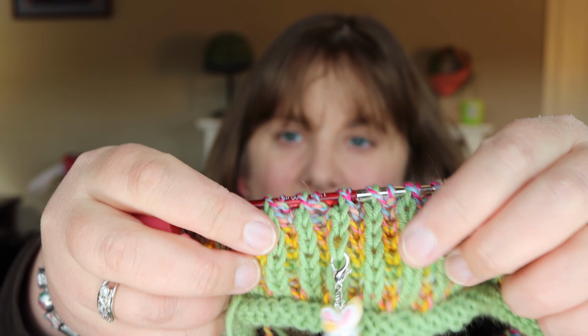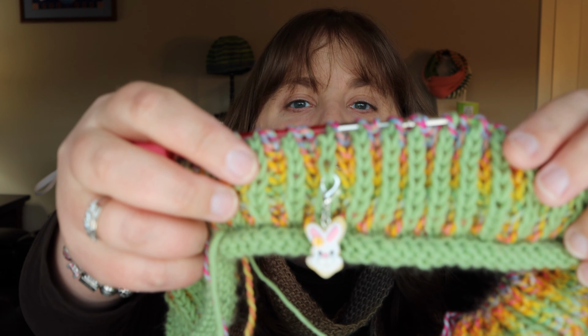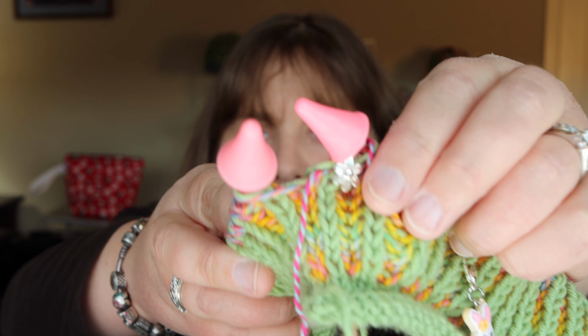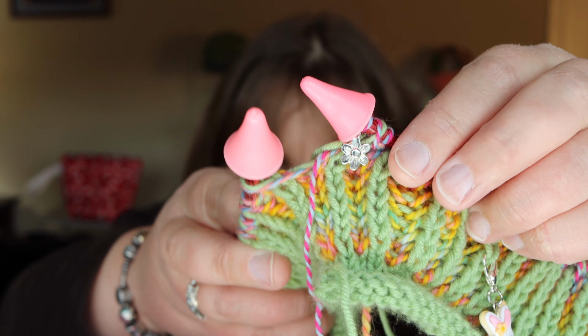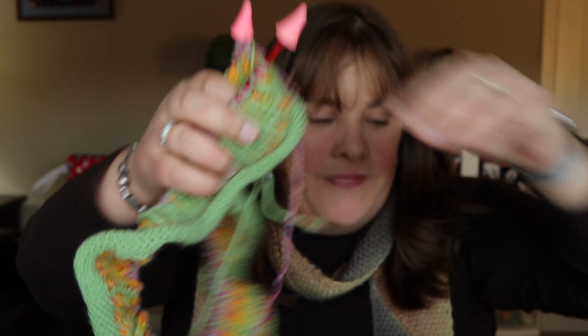I've made a little bit of progress since my Easter Bunny Progress Keeper from Simply Serving. My little flower stitch marker that I'm using to mark the beginning of my round is from Bump on a Hill on Etsy. And I am keeping it in my dog project bag from Ryan's Marketplace on Etsy.